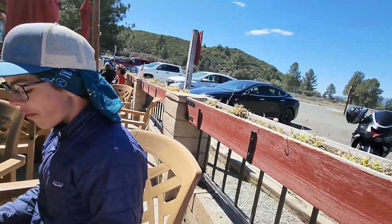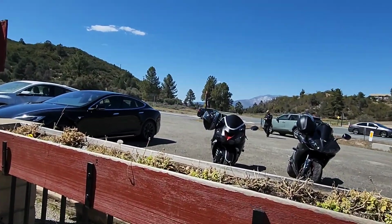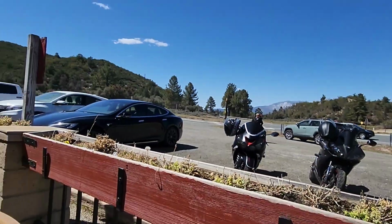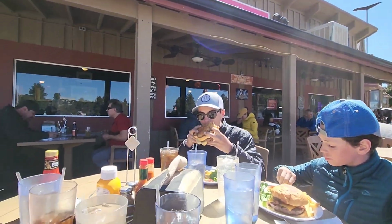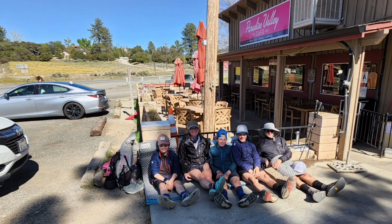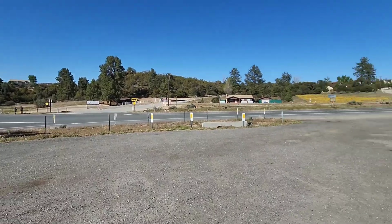This place is great. Oh my gosh, there's that mountain right over there, you guys. That snowy mountain. Oh, this place is awesome. I love how bold these kids get when they really want something.